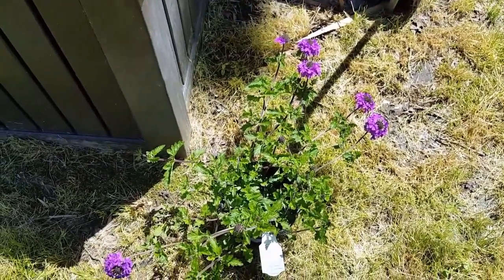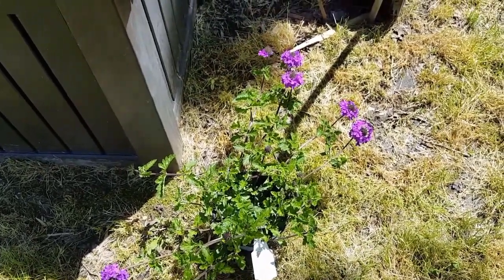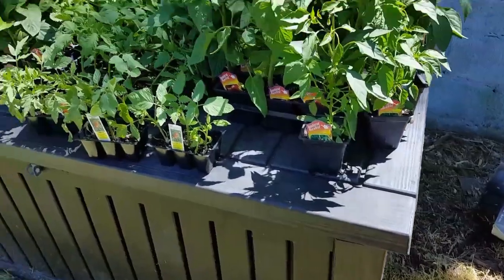So that's the plan. Let's walk up to the raised bed. Judah's asleep in the car. I've got the air running. I just unloaded all these plants.